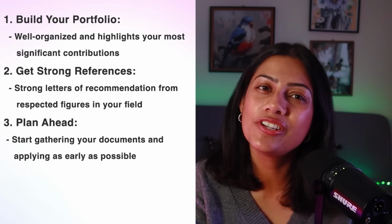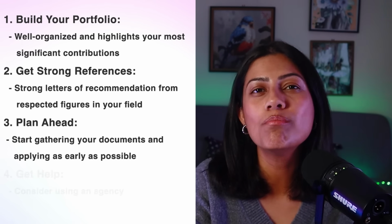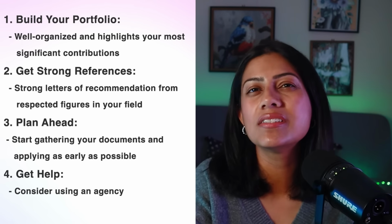And something I don't usually recommend, but for this particular visa, you might want to consider going through an agency because they can really help strengthen your case. But of course, there's no compulsion to do that because like with all UK visas, you can apply online directly.